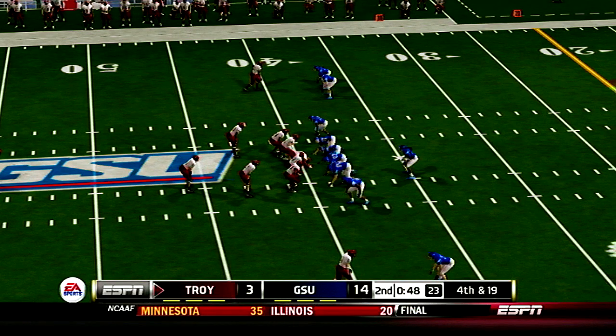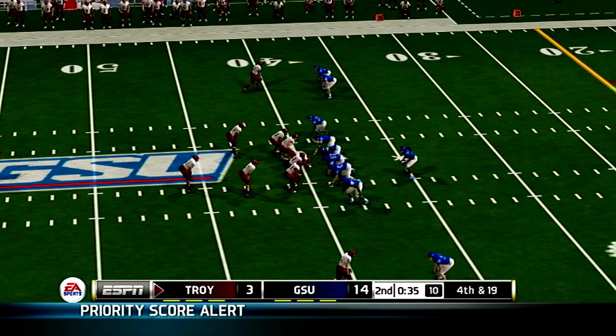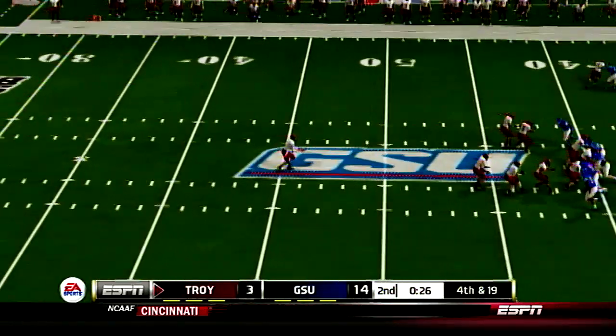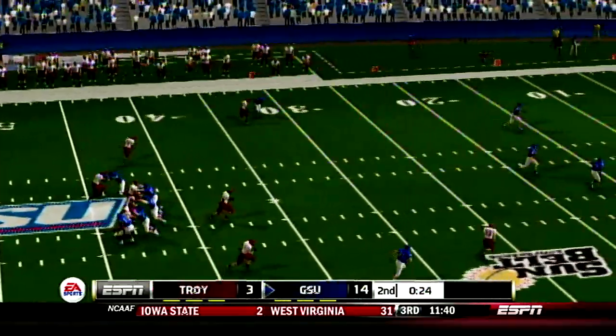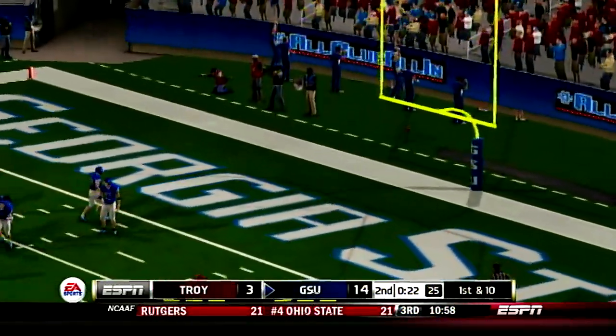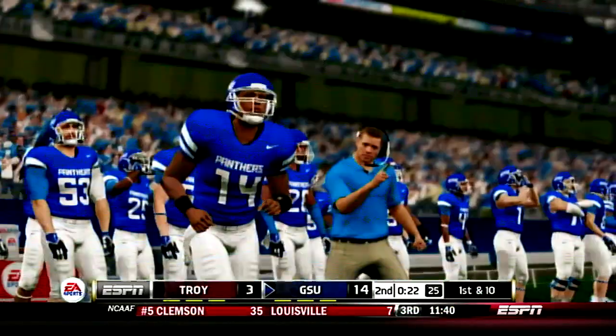The punter is going to try to pin them deep in their own territory with a good punt here. They get this one off, and it's a beauty. This punt bounces into the end zone, and this will be a touchback.